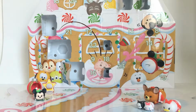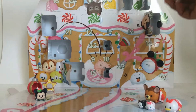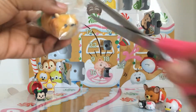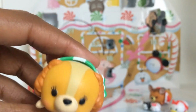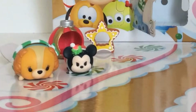Alright. Now we'll look for number 8 right here. Oh, Pluto. Oh no. Who is this? I don't know who this is. I don't think this came with a paper. This is probably something I should know. So cute. If you guys know who it is, or any of the ones that I didn't know, make sure you put it in the comments below. Let me know who it is. I like when you guys tell me. But very, very cute. Hang out with Minnie over here in the snow.